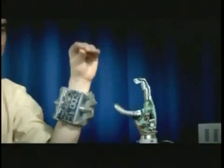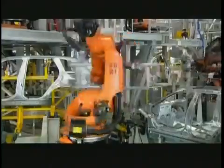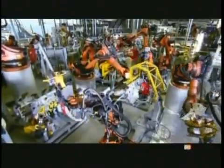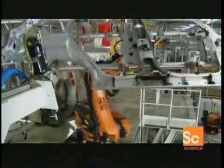The age of the robot has arrived. They may not yet be clanking around your house with a feather duster, but in the factory, they've become essential to the manufacturing process, rolling out everything from light bulbs to cars and cranes. But the one thing robots can't make is other robots. So, how do they do it?